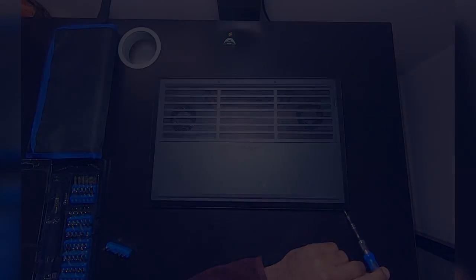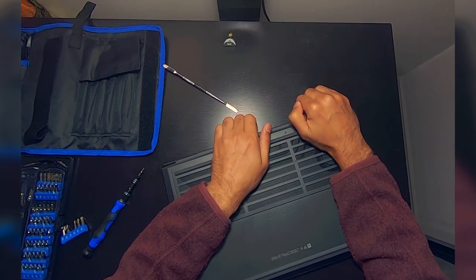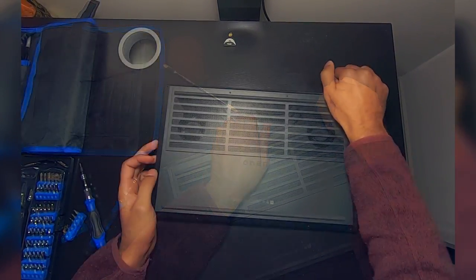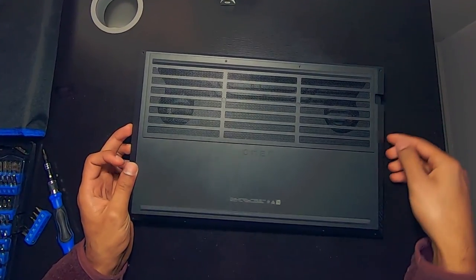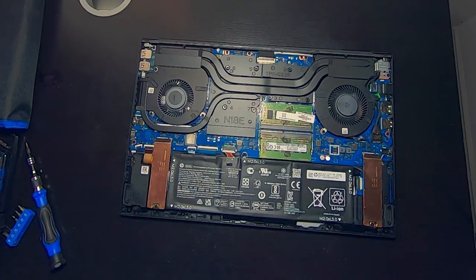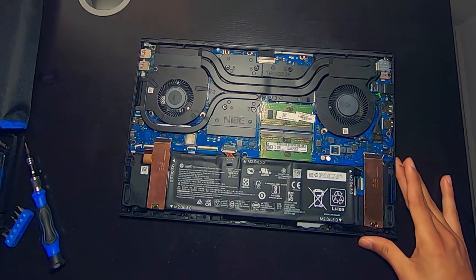Now let's talk about the pros about this laptop. The upgradability is very good. The laptop has two SSD card slots. One is already equipped with 512 GB of SSD and the other one is empty. However, both can be upgraded.